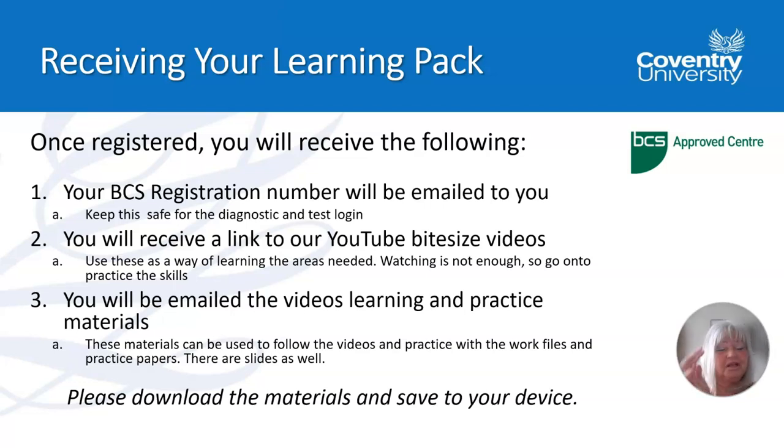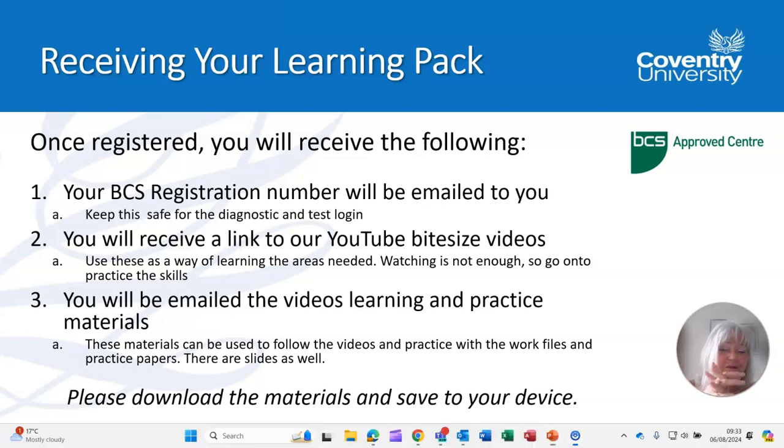You've paid for your registration number, which will be emailed to you directly. You will not need this initially because it's something that you will use to access your diagnostic, your online mock test. That's the practice test that we do. And we also have lots of paper tests to do as well before you get to that stage. So you've got your registration number, you keep it safe, and you'll have a password with it that you can change to your own password when you do log in.